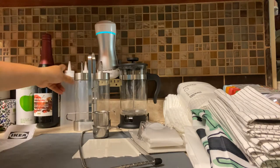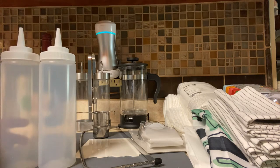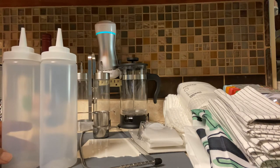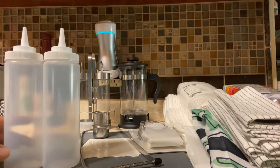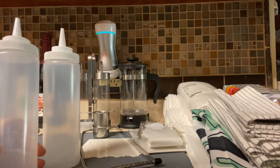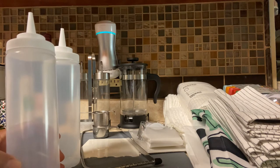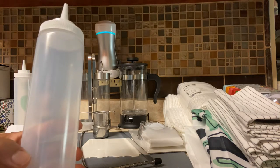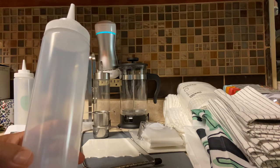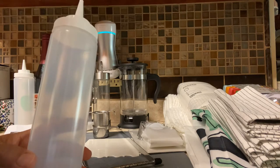So this one I bought, there's like two in a package. It wasn't that expensive. I forgot how much this was. But I'm going to use one and make a sauce with mayo and ketchup, or I'm going to look for a recipe for a yum yum sauce and put it here so it's easy to dispense. And then the other one I'm going to use for making pancakes. I'm going to put the pancake batter inside so it's easier to make my pancakes. I usually make gluten-free pancakes.